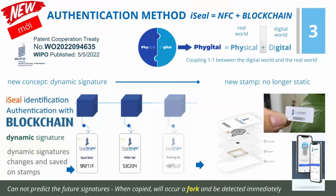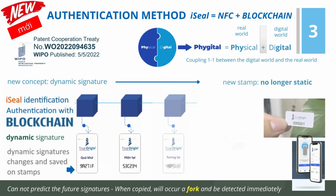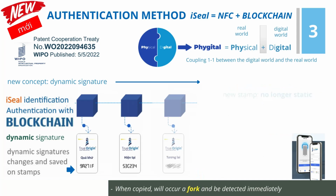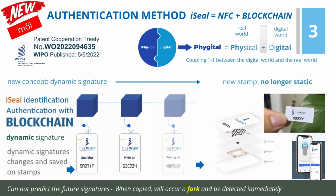Our new authentication technology, iSeal, is based on a new principle, dynamic digital signatures. The digital signature generated from the blockchain changes with each interaction event with the stamp and is updated and saved on the stamp. So our stamp is no longer static. Due to the characteristics of blockchain, future digital signatures are unpredictable, and if copied, they will be forked and detected immediately.